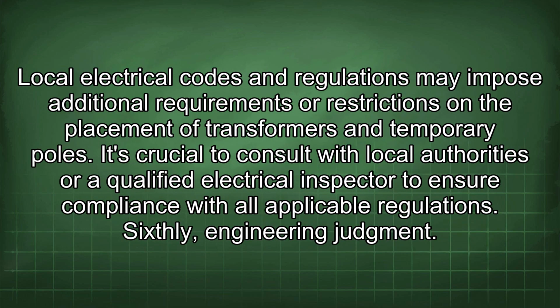Fifthly, local codes and regulations. Local electrical codes and regulations may impose additional requirements or restrictions on the placement of transformers and temporary poles. It's crucial to consult with local authorities or a qualified electrical inspector to ensure compliance with all applicable regulations.